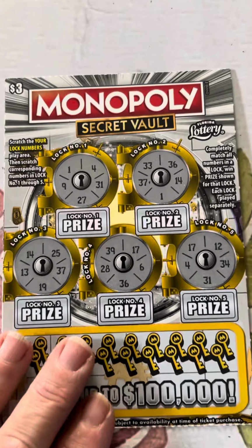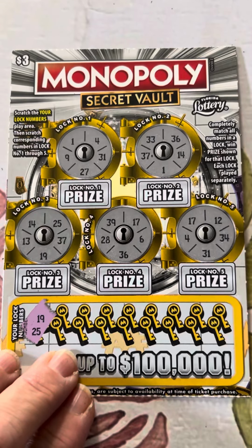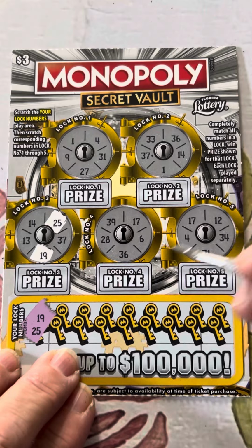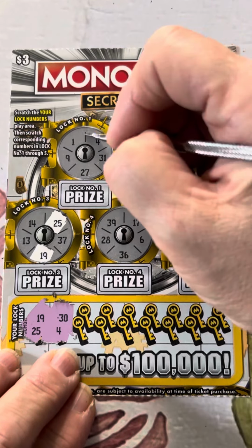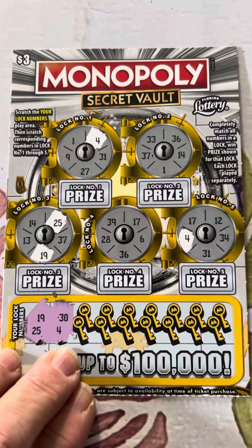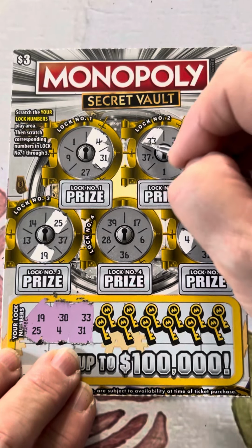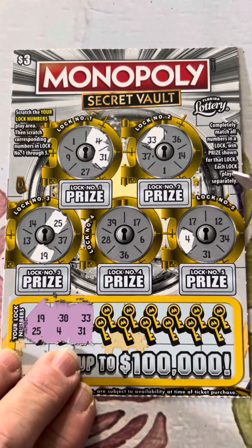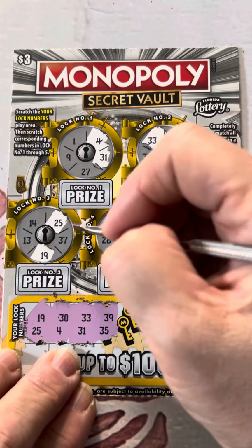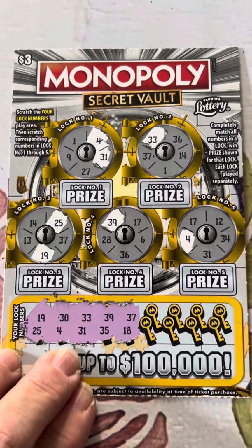All right. Second ticket on deck. 19 and 25. 30 and 4. And of course you guys know I always scan the tickets after the session so I don't miss a thing, and if I do miss something, and I sometimes do, I will do a horribly edited video for you. It'll be fabulous, you'll love it. 31 and 33. 39 and 35. 37 and 18.